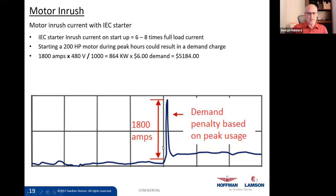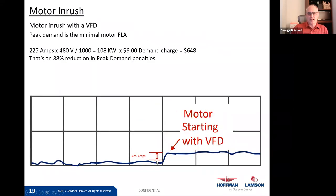Sometimes it's just for a few hours after the inrush. Sometimes I've had some people tell me it's been days, weeks, and I think I even had one company tell me it was like for the whole month they got charged a penalty for that inrush. In this example, it was a $5,184 penalty. If you put the VFD on, much like a soft starter, you can ramp that up now and you can peak shave it. So now the charge is only $600, and that was a savings of about $4,500. So there's multiple advantages of speed control over putting a positioner on an inlet throttle valve.